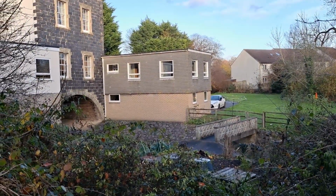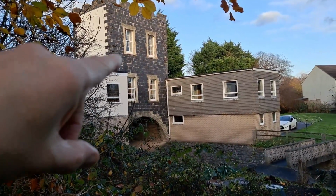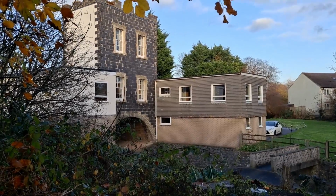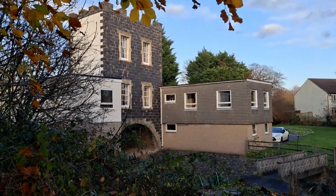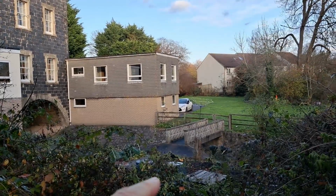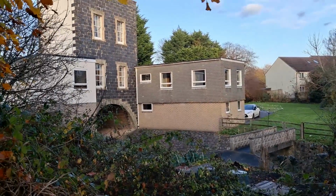Just having a sneaky peek at their back garden. Now I think that building originally is something to do with the, I keep saying mill, it's a brass works further on downstream. I can't remember the name of the guy. But yeah, brass works. So the stream all the way along is culverted to go down to the brass works. I've got to say, this is rather nice, this house though, isn't it?